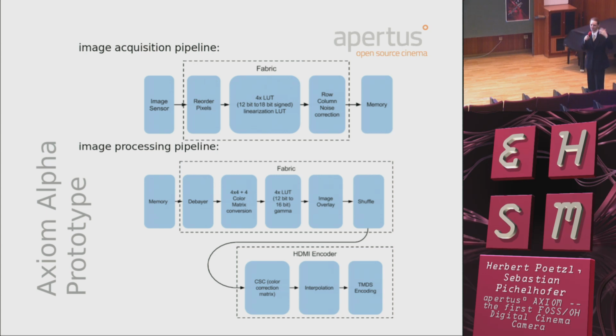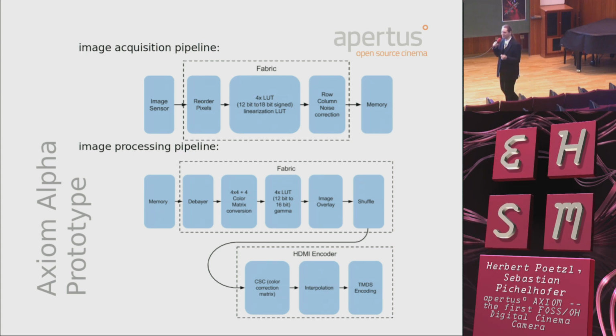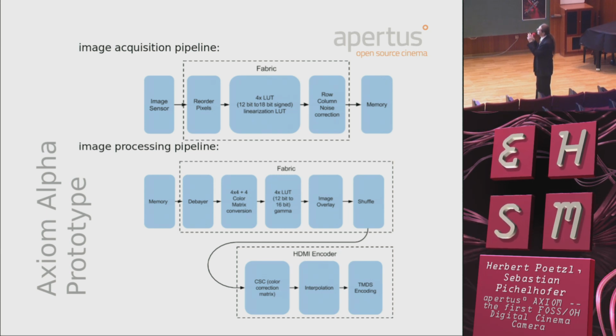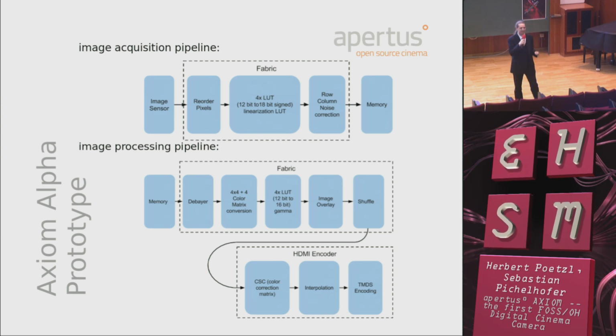And if you now imagine running with 60 frames or 100 frames or more, then you get a huge amount of data which has to be transported and stored somewhere. And this is definitely one of the most interesting challenges in this project. The FPGA has no problem processing this amount of data and even more. This is not really the limitation, it's more how to get it to a storage device in some way.